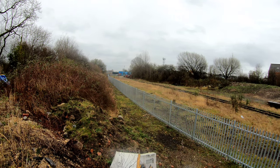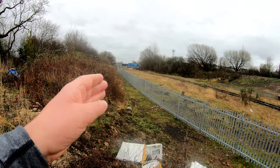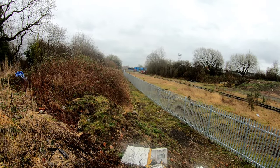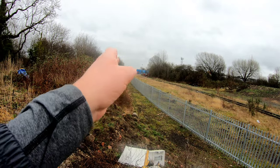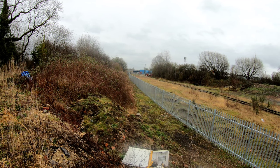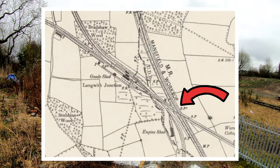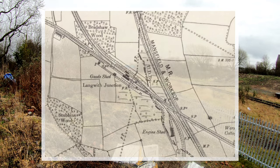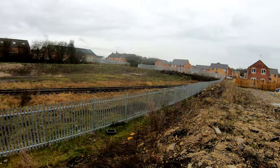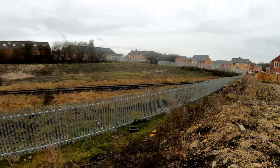So just where those containers are, used to be a goods shed. So I think this bit of line we're seeing here connects to the Robin Hood line. But years gone by, the line went straight across, continued the LDECR. It crossed over the Robin Hood line on a girder bridge. It's no longer there now. And that is the end of our Beighton branch. Quite a sad end, really.